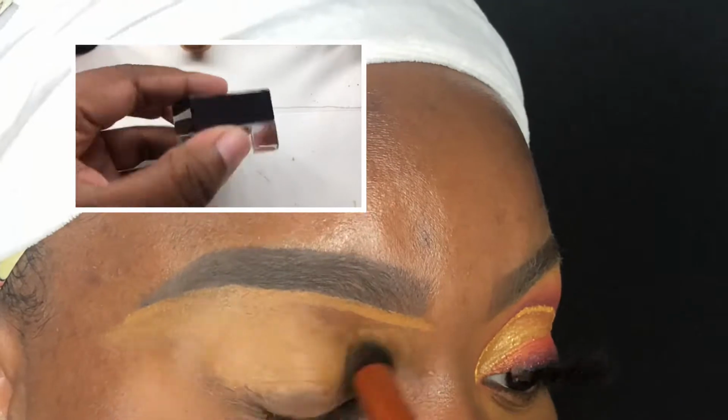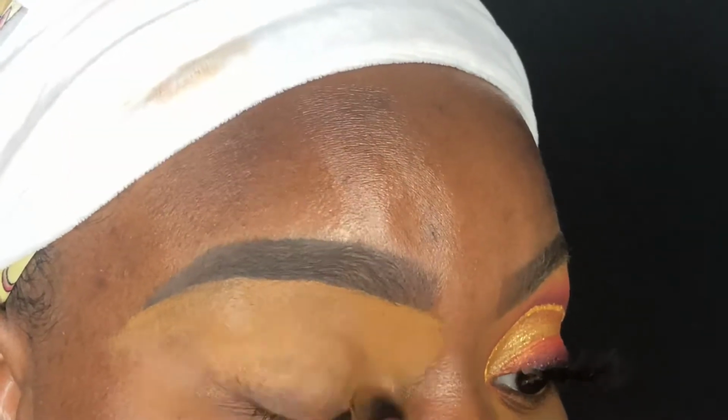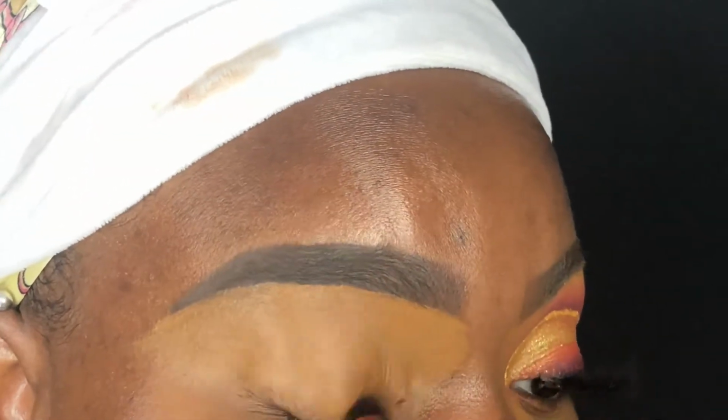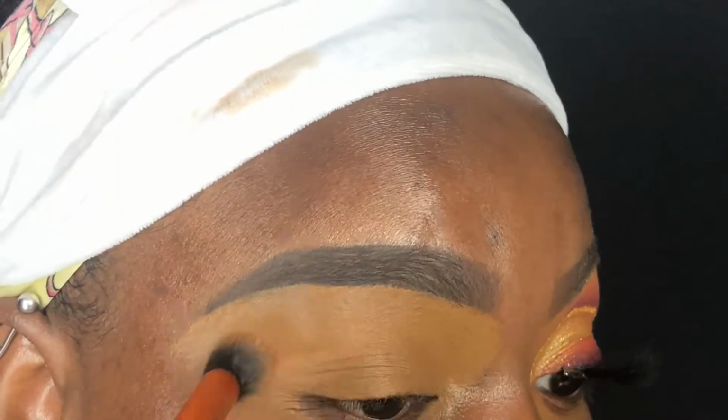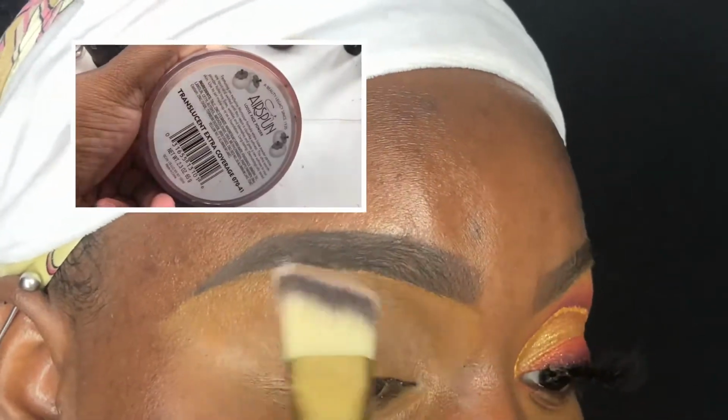First, I'm priming my lids using the Fiona Stiles Full Cover Perfect Finish Concealer in the shade 10 and blending it out with my Real Techniques concealer brush. I'm setting my lid with the Coty Airspun Translucent Setting Powder.